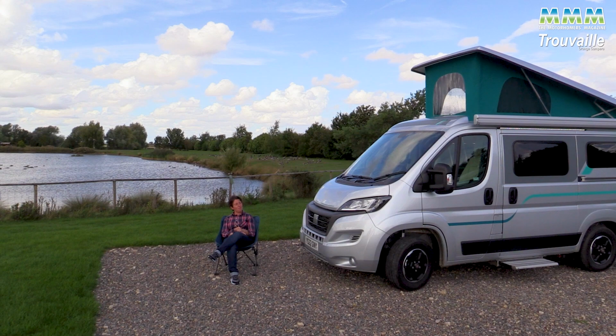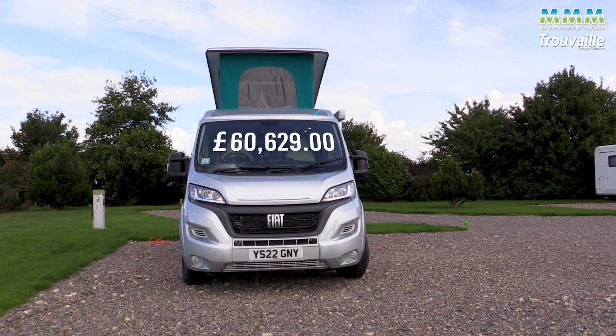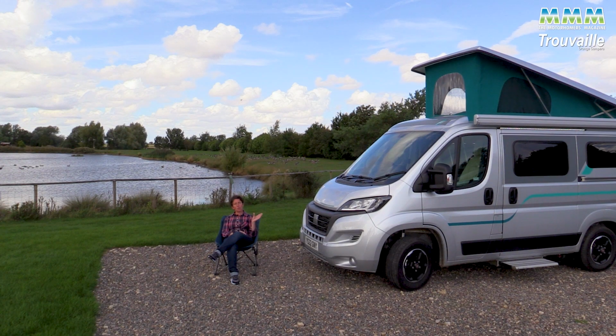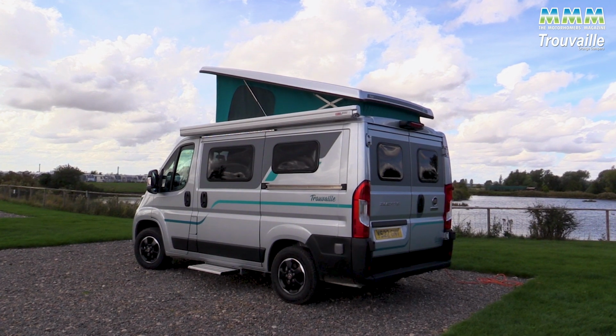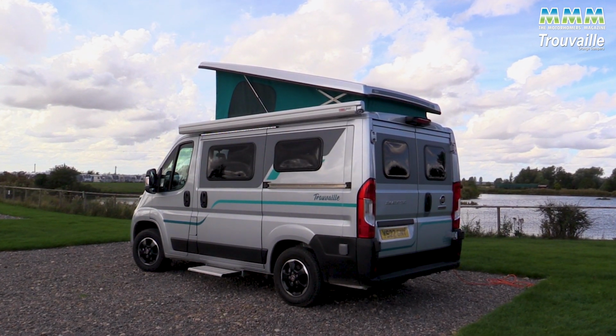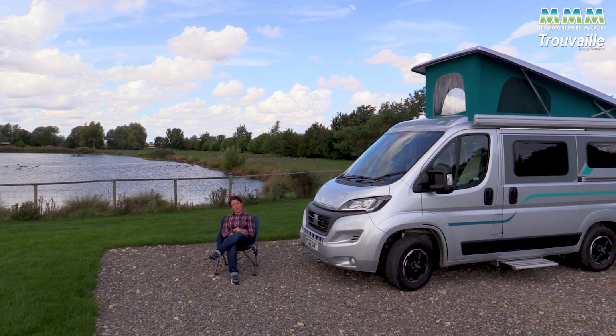As I say, you could hire it if you wanted to, but if you wanted to buy it in this particular specification, this one is just over £60,000. It's £60,629, I believe. But the price from is £56,999, so that's £1 shy of £57,000. The difference being that this one's got those few optional extras I mentioned. Things like the business pack on the Fiat Ducato is £1,500 alone for a start, so you've got those extra bits there.